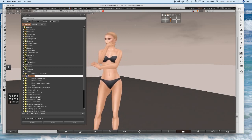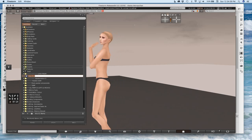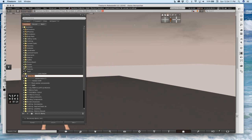You have two options actually. You can also go into the beta grid where it's free to upload, and you can test by creating an applier and constantly refreshing the texture inside it by uploading and changing the UUID. I think that's too much work, so I'd rather just stay on the main grid and test with a local texture. So I'm going to show you how to do that.